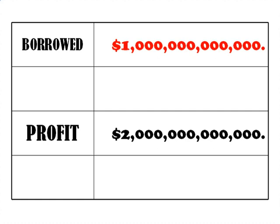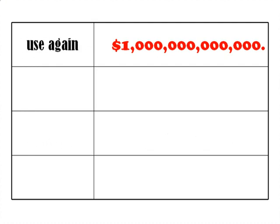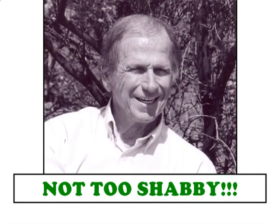So in this example, the Federal Reserve makes a $2 trillion profit for loaning $1 trillion to the government, plus they get to use the $100 trillion that they created out of nothing again in another later loan to the government. Hey, Americans, that's not too shabby.